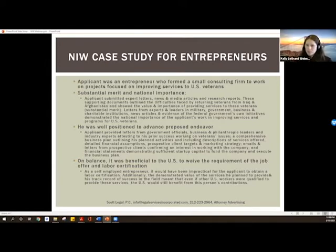So although this was an entrepreneur, it was actually the substance of what they were doing that was really focused on, to show that it had substantial merit and national importance. Speaking to why this person was well positioned to advance the proposed endeavor, the expert letters were also utilized in this section. Not only did these letters speak to why this initiative was so important, but they also spoke to this particular person's prior success in working on these issues. What had he done in the past and why was it so successful? So, having experts in the field that are willing to attest to that success, and explain why it's so important was really key.